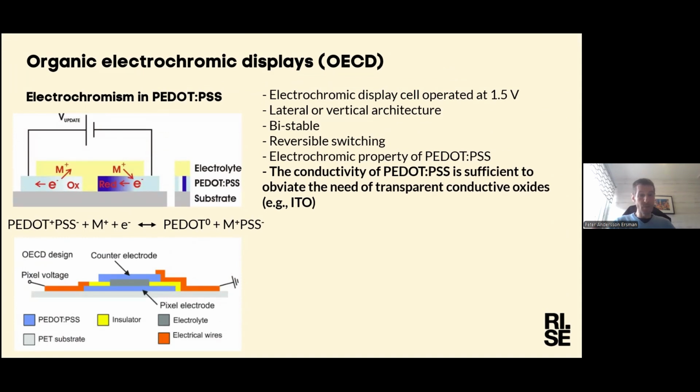At the bottom, you have a vertical setup, which is almost as simple. The only thing is that either you can laminate the top electrode on top of an electrolyte, or you can also develop overprintable electrolytes. So you print electrolyte and then you print, for example, PEDOT:PSS or whatever counter electrode you have on top. And then again, you can switch them back and forth in a reversible manner.